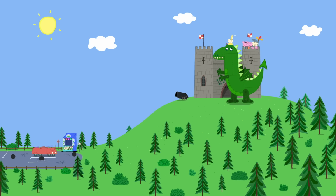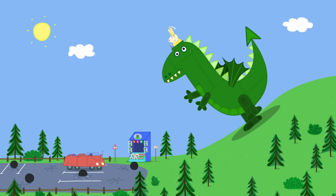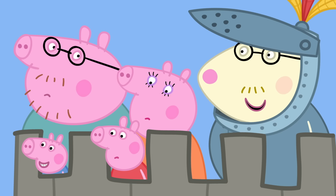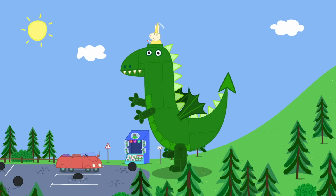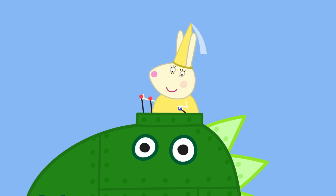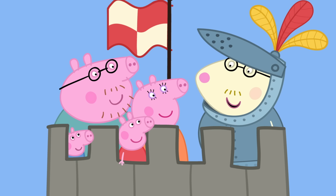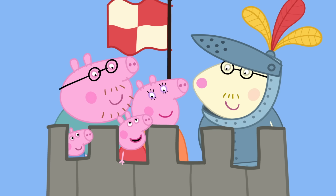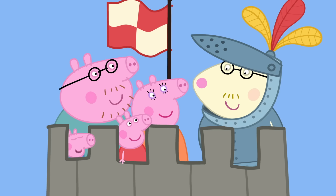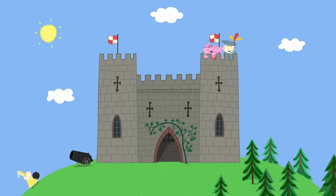I'm just going to park it! It's heading for our car! Another reason we say cars are parked at owner's risk. And that's the end of the tour! Hope you had a lovely time. I think that was George's best day out ever. George loves castles. Everyone loves castles.